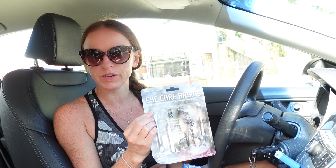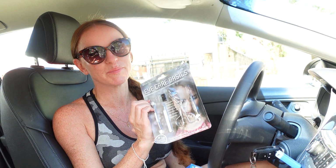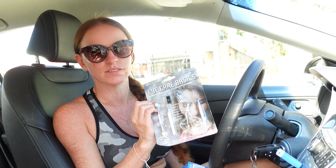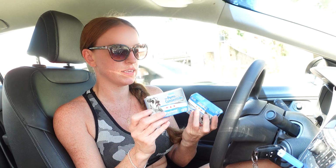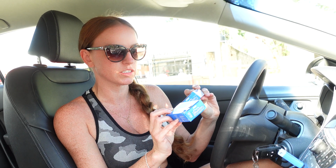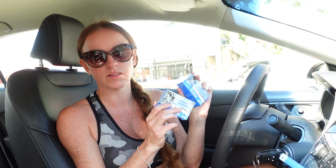Alright guys, so we came back today after a shopping day yesterday, getting some more supplies to help this dog again that's covered in ticks. So we went ahead and bought this eye care basic supply. This is all we could find. It's got like a whole kit for a woman, but this is the best we could do. We went to several different stores looking for this. So we have this. We also have the soap that we bought.